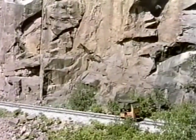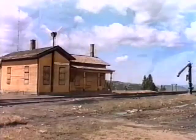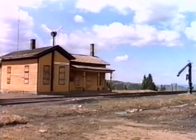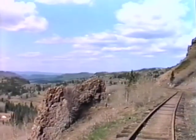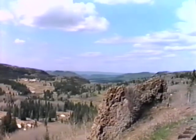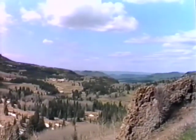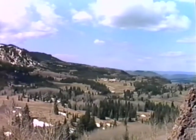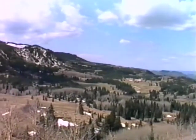Probably one of the most photographed stations on the old Rio Grande was also located at its highest elevation, Cumbres Pass. At just over 10,000 foot elevation, Cumbres is now listed as being on the highest steam-operated railroad in North America. We are now on the Cumbres and Toltec Railroad at milepost 330.6.